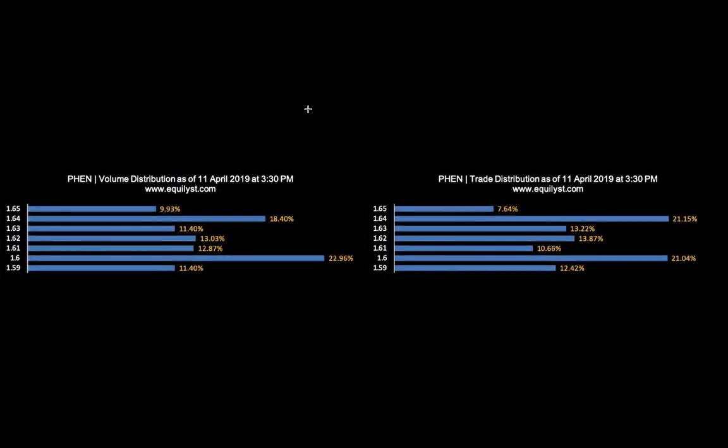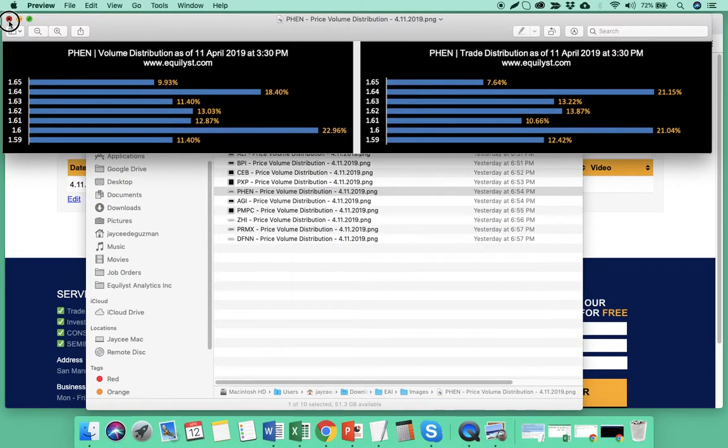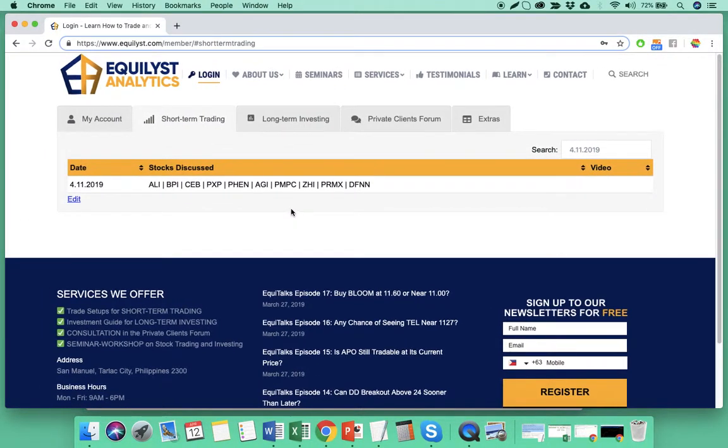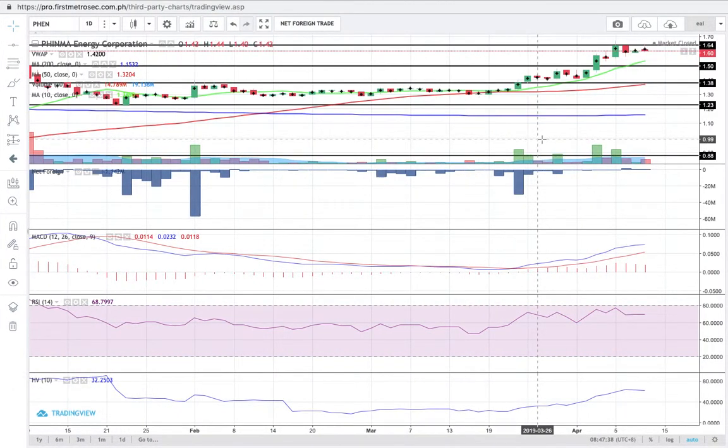So this is it. It looks like it's evenly distributed, huh? The price and volume distribution, it's evenly distributed for PHEN. So in this particular case, what I can say about this is that everyone is really in an eavesdropping mode on PHEN. Everyone is watching one another as to who will make another significant move above 1.60 or 1.64.